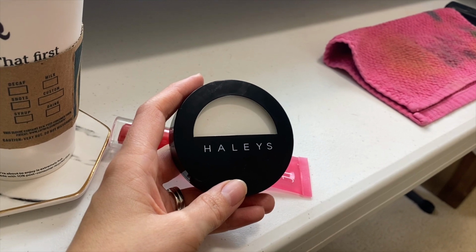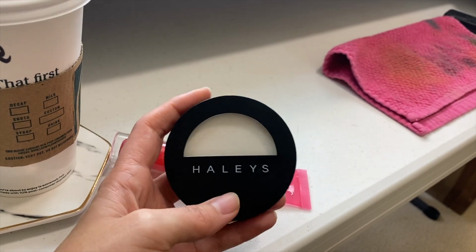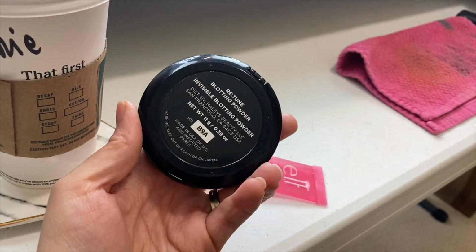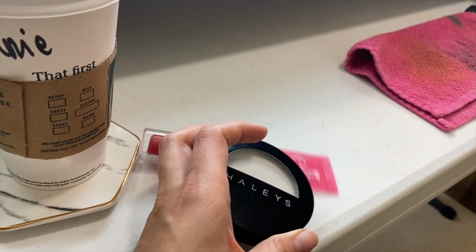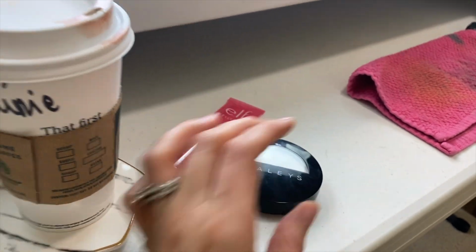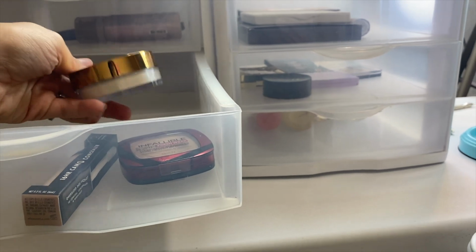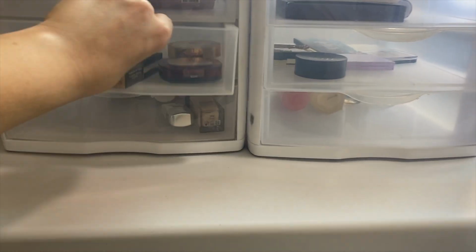It's so weird to me because I was so oily before having a baby, but I'm not now. My skin has changed, and going into winter, I don't think I'll reach for this, honestly, and I don't love this powder. It's not terrible, but I prefer a powder I can use all over the face. So like this one, I don't love it, but I could actually use this all over the face, so I'll keep that one.